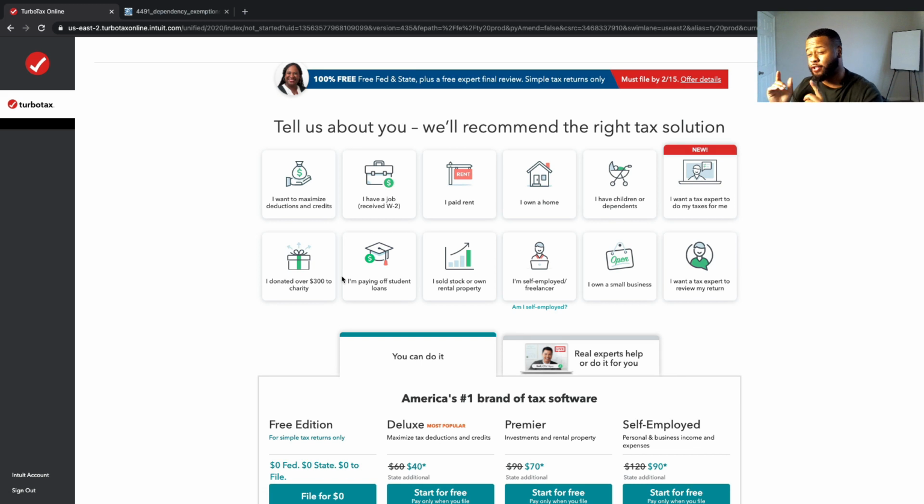So the software I'm going to be using to demonstrate this is TurboTax, and we're going to walk through this together. And if you do not know how to create an account with TurboTax, I have a video on that as well. Okay, so let's jump right into it.